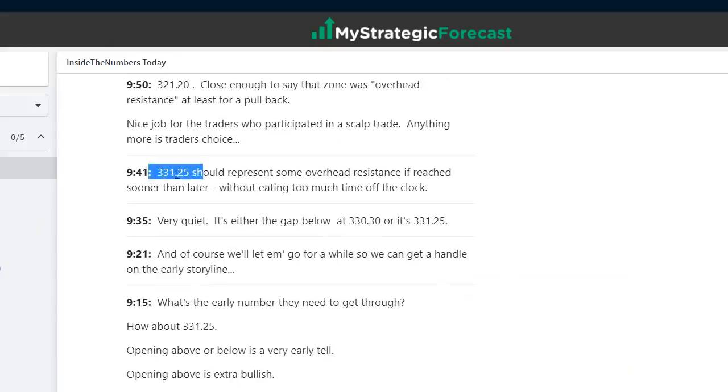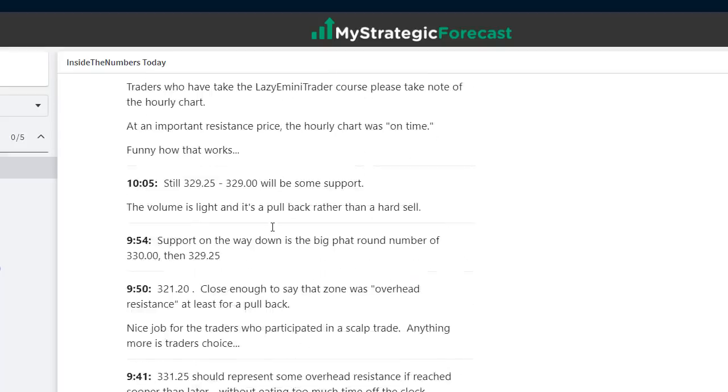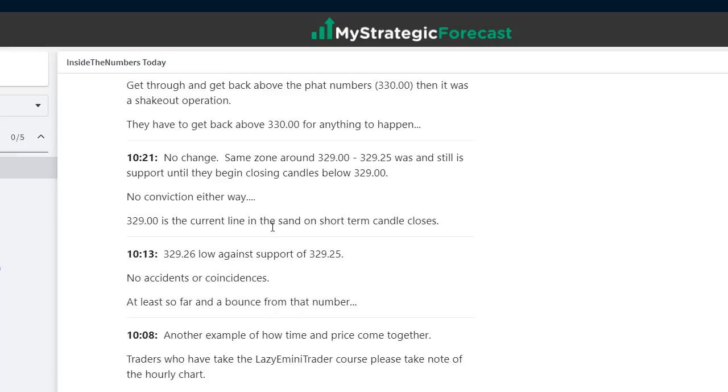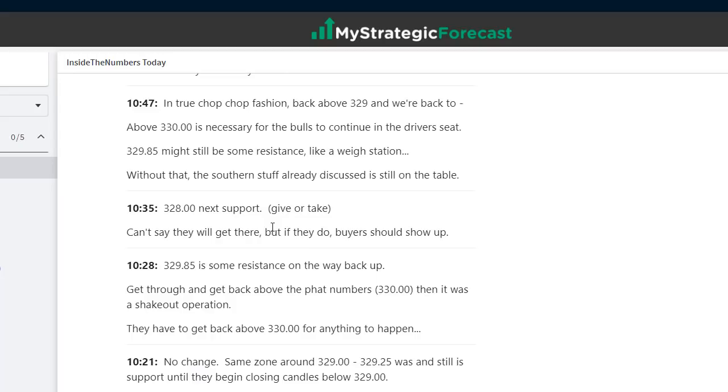Here we are at 9:41 already again. 331.25 should represent some overhead resistance. We know about that. So what I'm going to do is scroll up, pause the video, read the notes, go back to the charts, see what happened. See if you think this information can benefit you either way, whether today was a stellar day or today was a day when it was mostly a spectator sport.